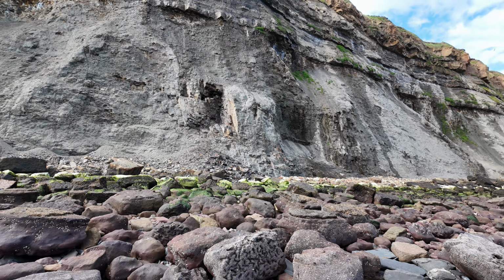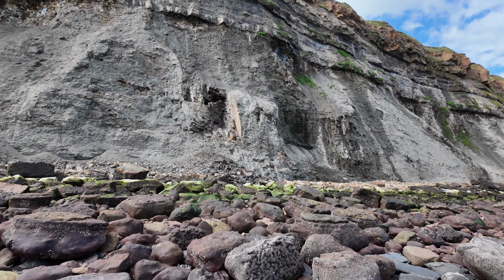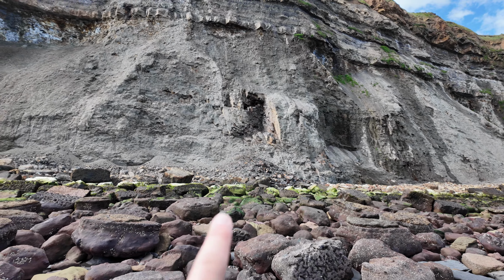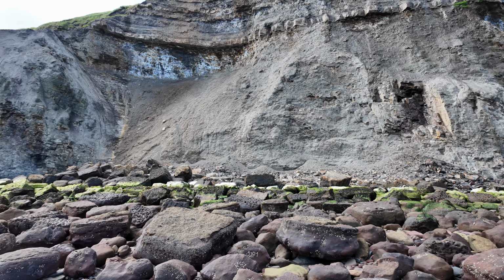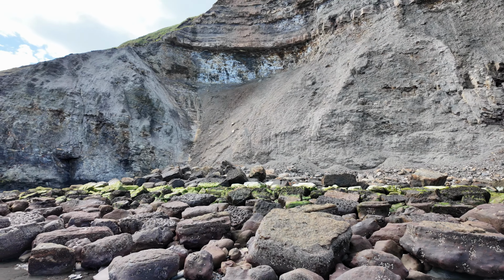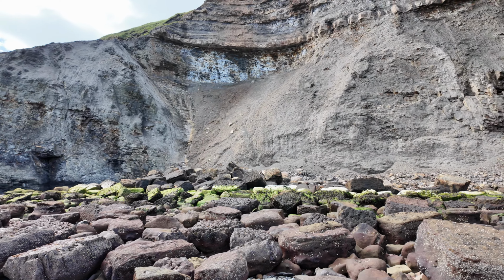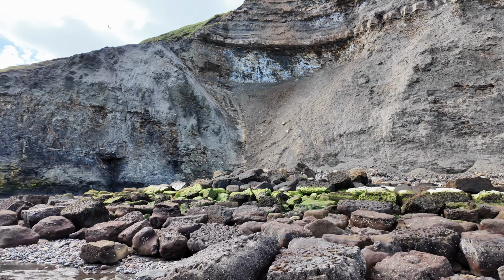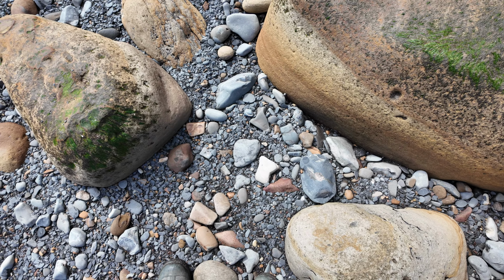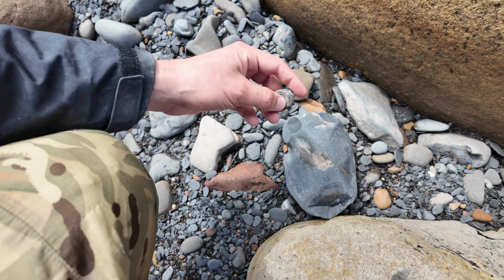It's been a little bit of time since I was last at Saltwick, but a lot of this has fallen down. It's why it's a good reminder at places like this. All of this here is new since I was last here. This cliff, and this cliff section in particular, is very active, and there's lots falling down from it. You do not need to go underneath it to find fossils, and I would strongly encourage you not to go anywhere near it.